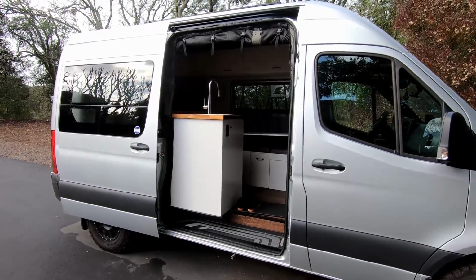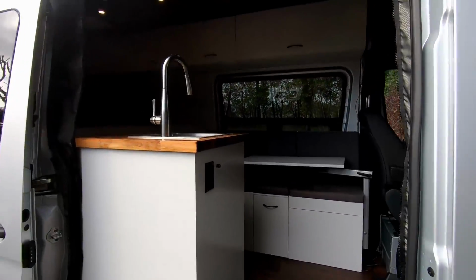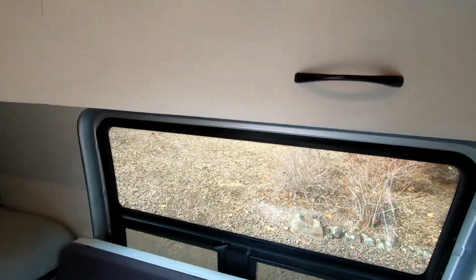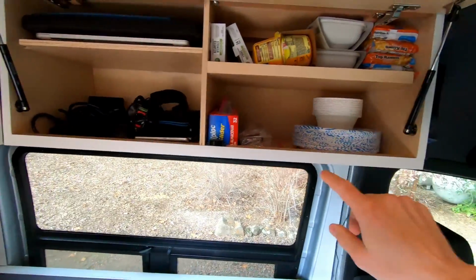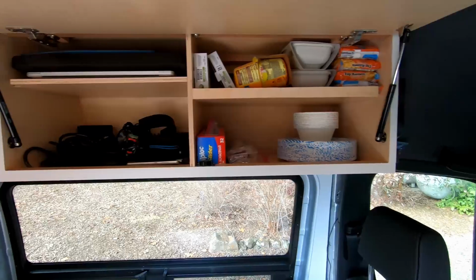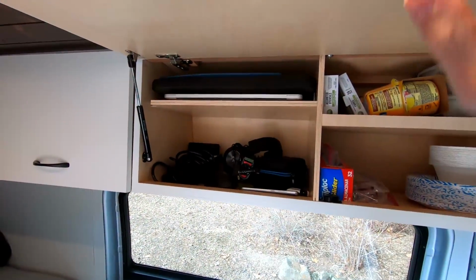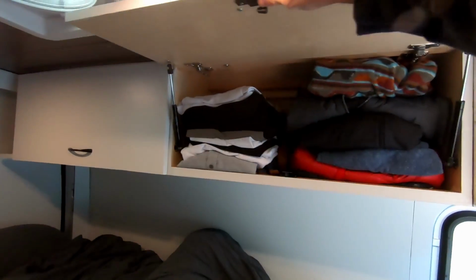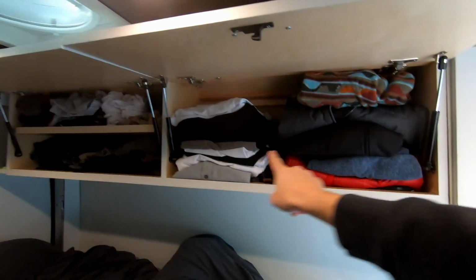So before we start this puppy up and get on the road, let me show you guys what I packed for this trip. First up, we got all the food, well, half the food, paper plates and stuff. All my electronics. I made this dedicated laptop drawer that is already paying off. I got all my clothes. I put my entire wardrobe in these two upper cabinets right here.